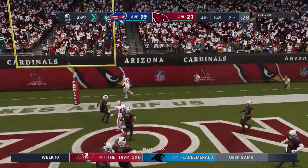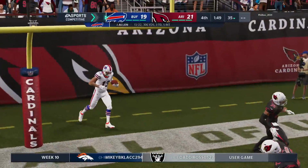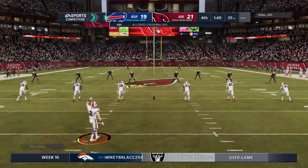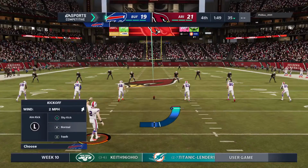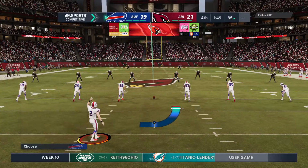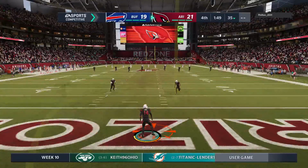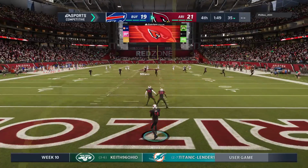Now Allen, and this one incomplete. So they went for the 2, they don't get it. And the failure to convert and tie the game, now the pressure shifts back to the defense. But I think it was the right play. I think it was the right call to try and tie the game there. Kick an extra point, you're still down 1. What's the sense? I like what they did.